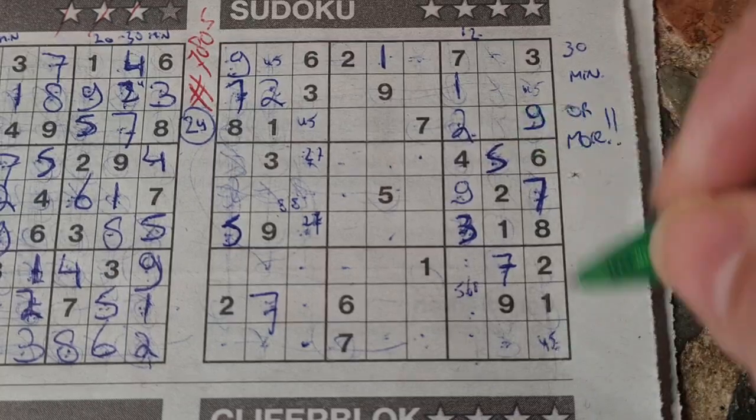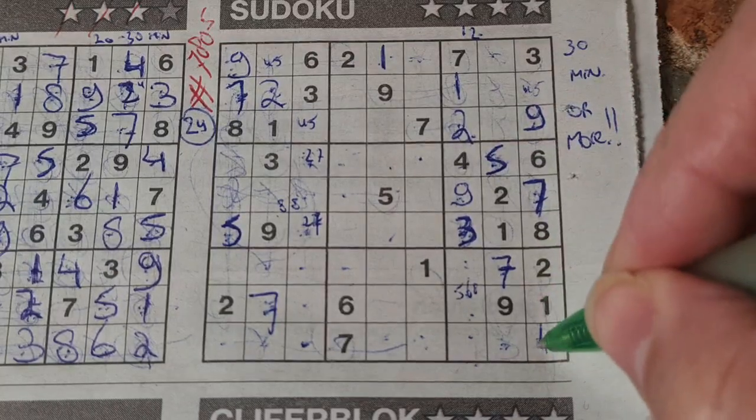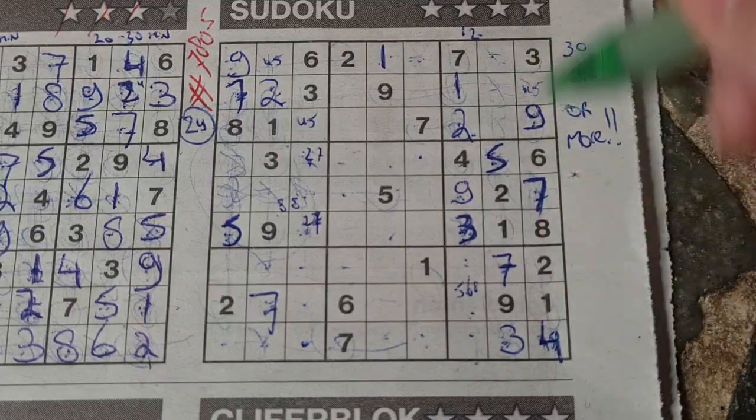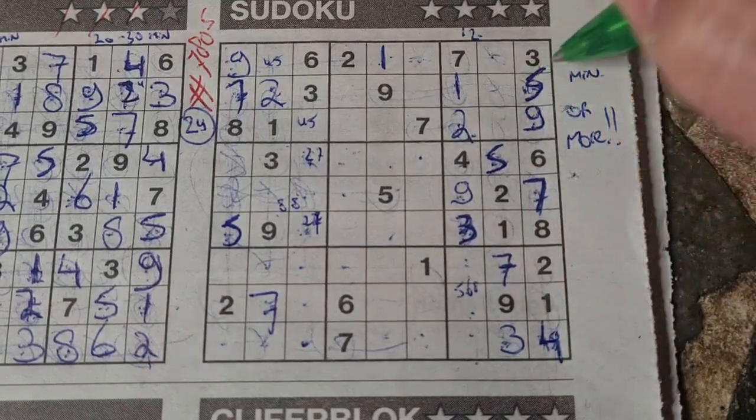Can there be a 5 here? This box should be a 4 then. That box should be a 3. 1 box left in the last column for number 5, okay.